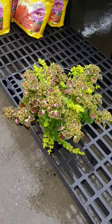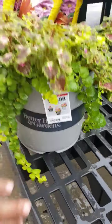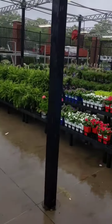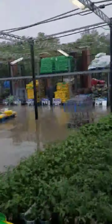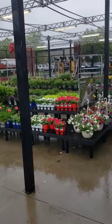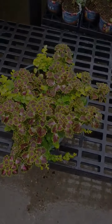Alright, you all, I'm at Walmart and I wanted to film this Colliers for $12.88. Plant Mama Tatiana is in love with Colliers, so go check her out on YouTube. And their selection is small. The plant section used to be over there, you all. This is Walmart's plant section now. Alright, Tatiana, this one was for you.